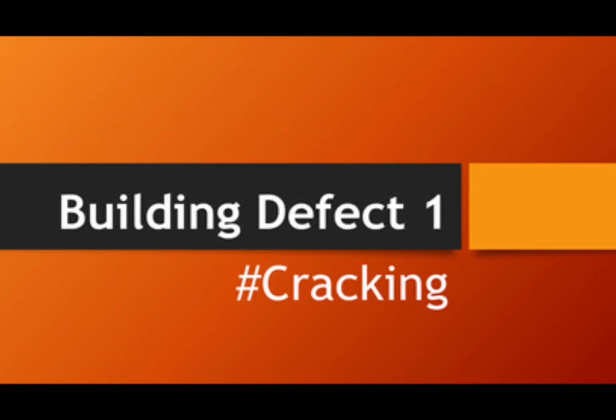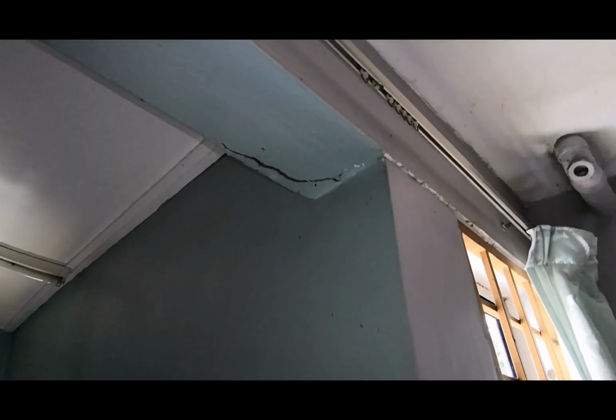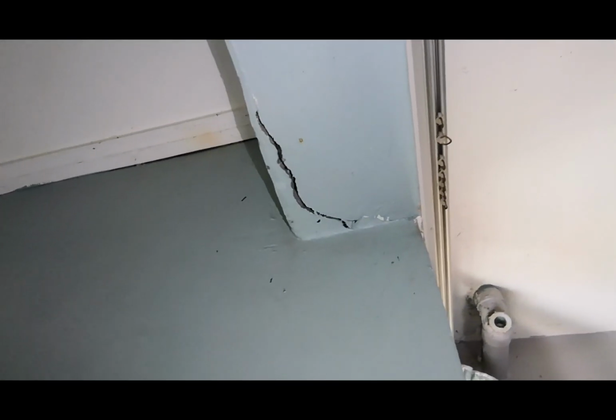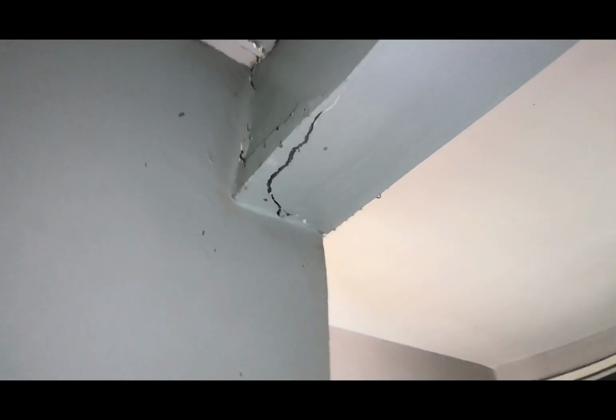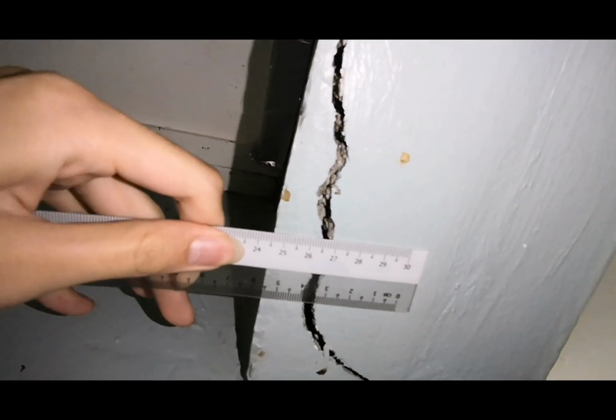Building defect 1. Cracking. In this situation, the location where it occurs is the internal and external plaster brick wall. It requires opening up, with a width of approximately 0.5 cm measured by a ruler. Weather tightness and service pipes may be affected. External brick wall may need repointing or in some cases to be replaced.